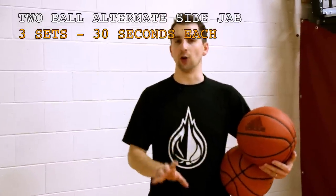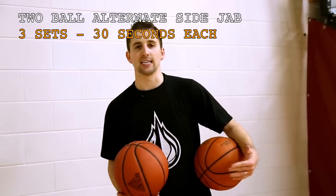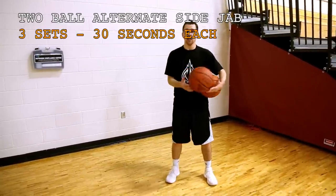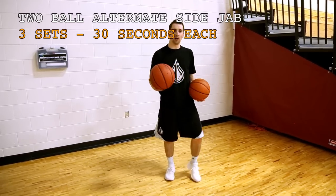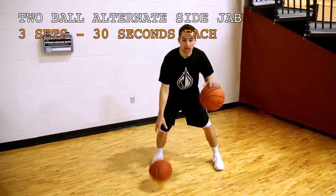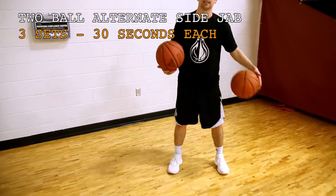Our second drill is still gonna be in that two ball series, but now we're gonna add footwork, and we're gonna add a side jab, where you're gonna work on creating space laterally. If I jab to the side, and I shift that defense, I've created a driving lane in the opposite direction. So for my drill, my hips are gonna be dropped, and as I alternate, I'm going boom, hard side jab, straight back together. Hard side jab, straight back together.